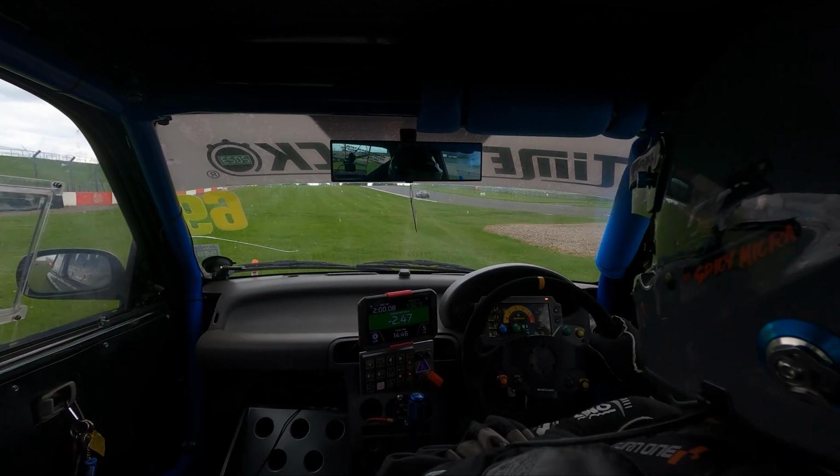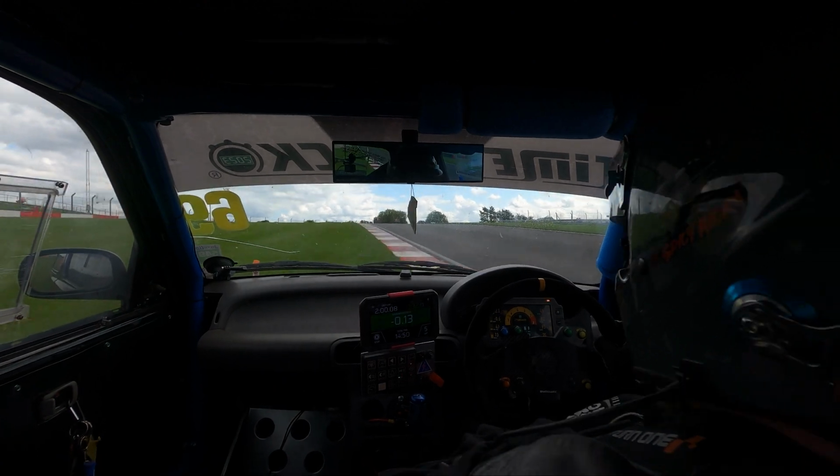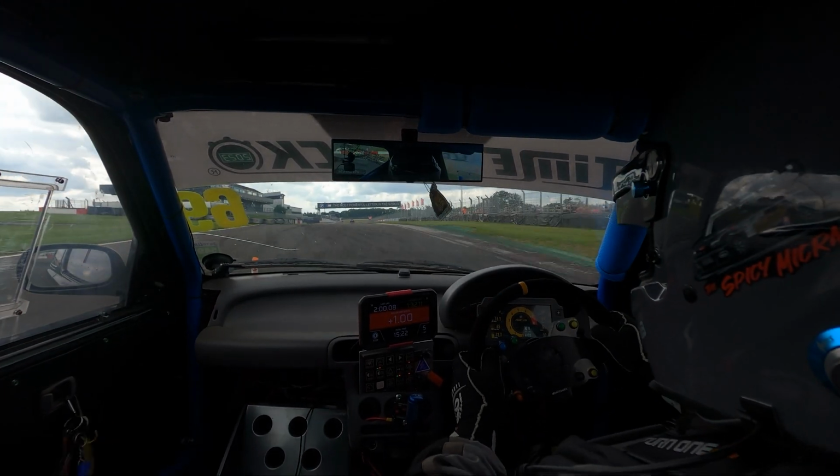Slightly less than ideal, but at this moment I'm unaware of the damage this has caused, so we've not got much time left in the session, so I go straight back out, and we go do our fastest lap of the session.